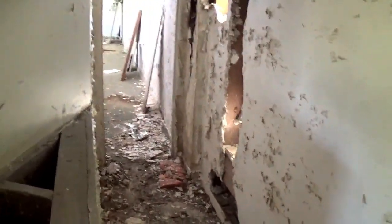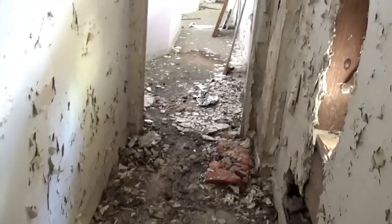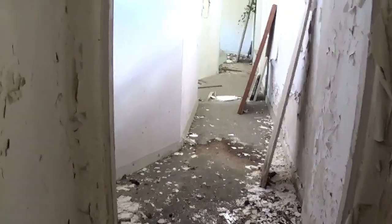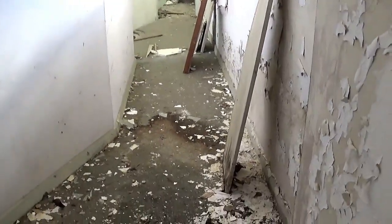You want to be careful. I felt the floor give. Turn that off for a second. Feels like the whole floor is about to fall in. It is, the floor is sinking over there. You can see. Okay, let's keep going. You see the floor is falling in that room. I'm not gonna walk in there. Okay, let's walk a little farther.